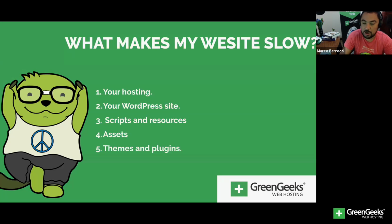Okay, so basically, so you guys understand how the web works. Whenever I go to a website, whenever I visit a website, say GreenGeeks.com, I am connecting to a server.